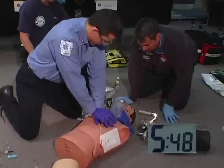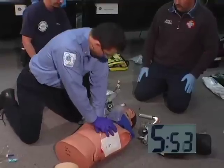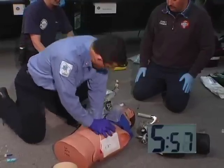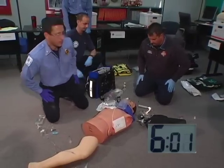And then at this second, they'll intubate. 91, 93, 94, 95, 96, 97, 98, 99. Charging. Shock. I'm clear, you're clear, everybody's clear. Shock. Next operator on the chest.